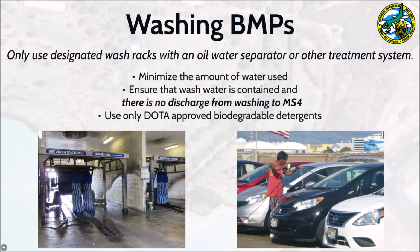The next category of BMPs are for vehicle, equipment, and aircraft washing. Washing activities should be conducted only at a designated wash rack that contains an oil-water separator or other treatment system where it will be treated prior to being discharged into the sanitary sewer. Washing of vehicles in undesignated areas is not permitted.